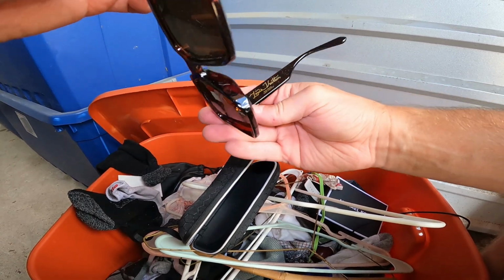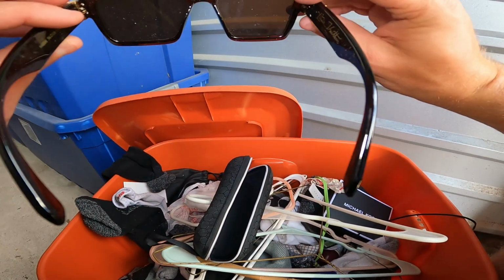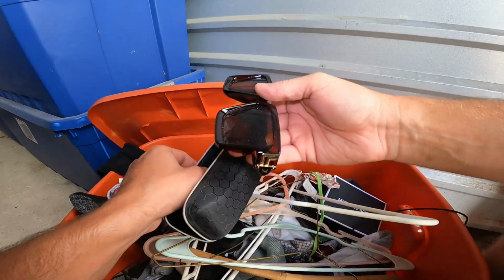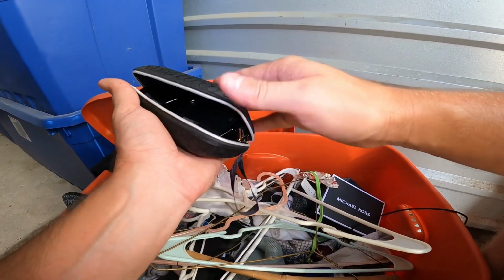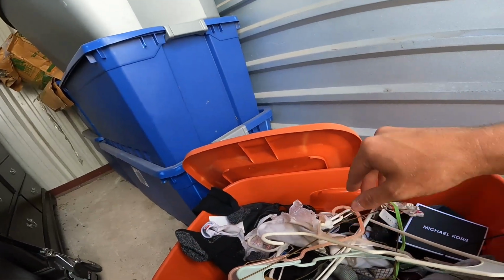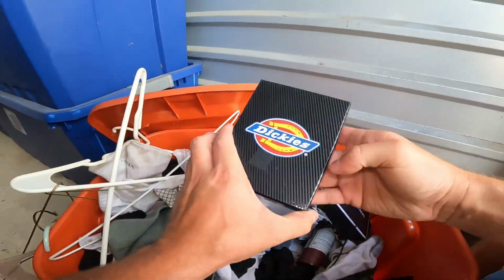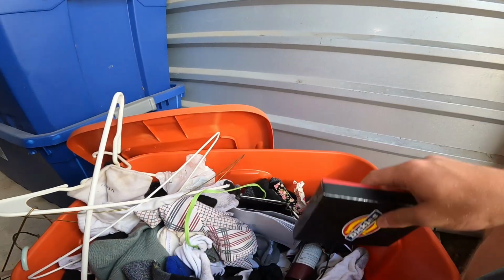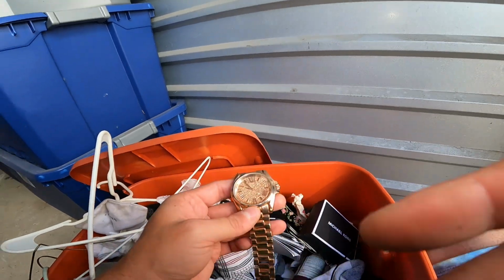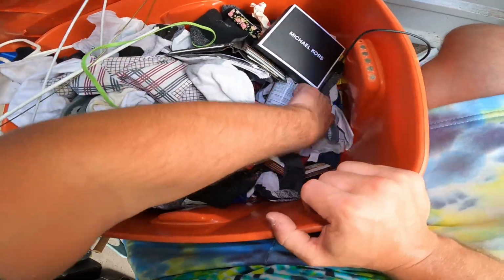No way these are Louis Vuittons. You think those are real or fake? I'm gonna put my money on fake, but we are going to hang on to them just in case they're not. I've yet to find anything made by Louis Vuitton that was actually real. So, Dickies. Empty box. There's a watch to go into my collection of 1,000 watches.